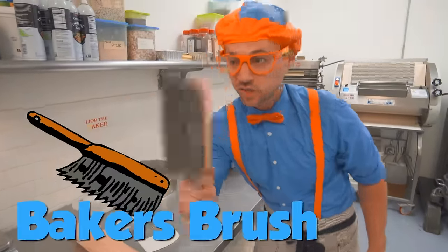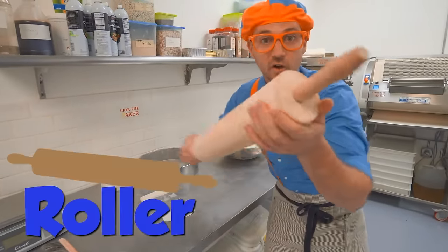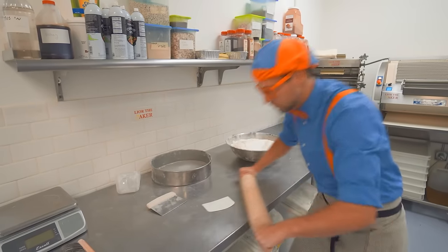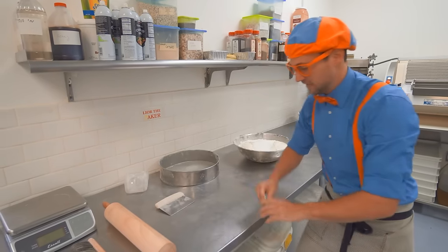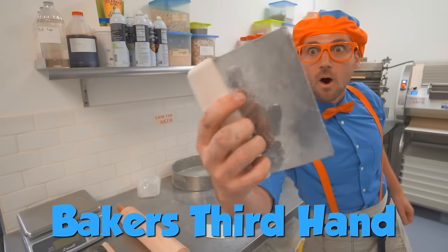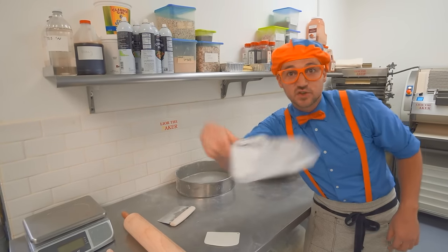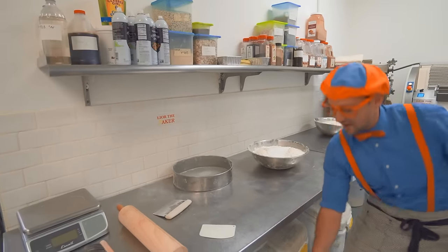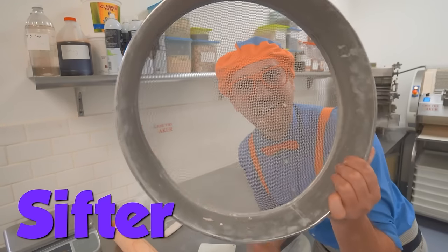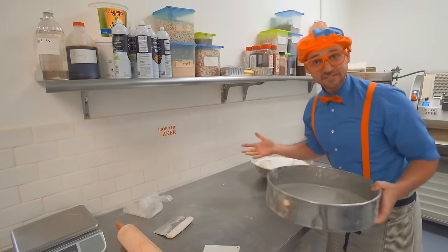Ooh, the baker's brush. Yep. Ooh, the roller. Wow, a giant rolling pin. So then you can flatten out the dough. Whoa. And a scrape. Ooh, and the baker's third hand. Whoa. Doesn't that look interesting? Ooh, and a scooper. Yep, so then you can get a bunch of flour. Oh, a sifter. Whoa, hello. You put the flour in there, and then it aerates it, and then makes it nice and fluffy.